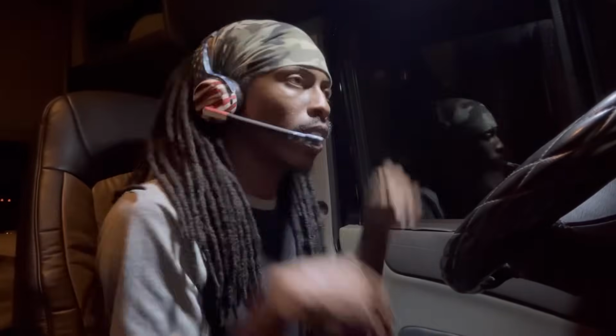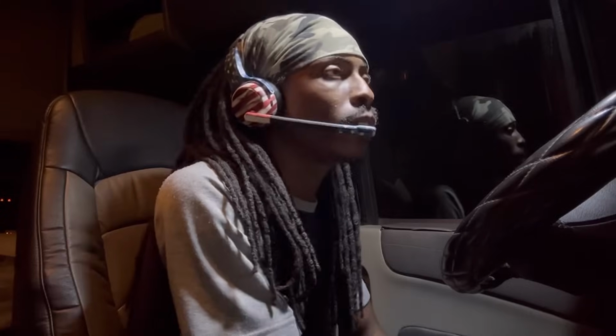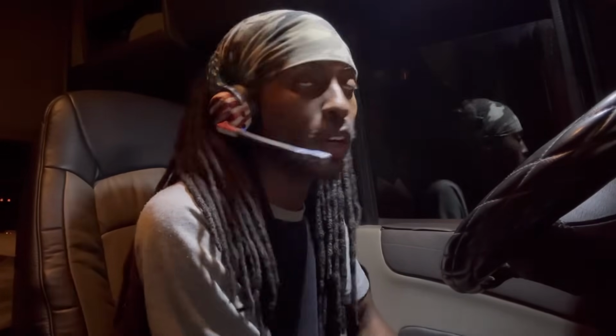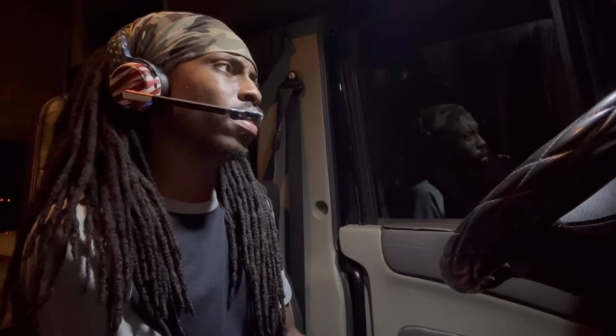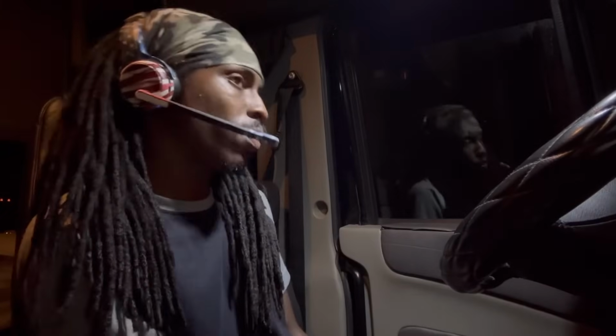So with that being said, I am not going to be able to deliver my load tonight. I am out of hours. I ain't got no hours left. So I gotta find somewhere to park as soon as this whole little shebang is over with. Apparently it's two 18-wheelers that collided, or in the ditch or something. They said one 18-wheeler went way up in the woods, and they're trying to pull him out of the woods. So we're going to be here for a couple of hours.